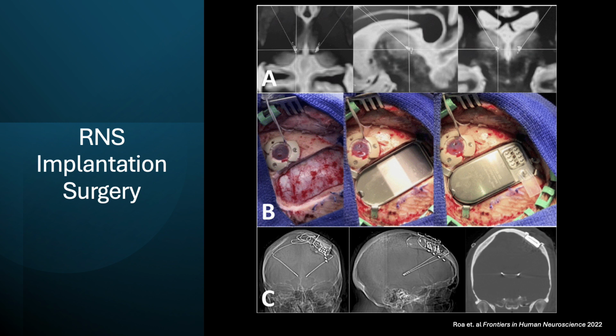During the actual surgery for RNS implantation, there are two different types of leads that can be implanted. There are depth leads that contain 4 electrode contacts and are placed within the brain itself using robotic navigation to place these leads exactly where the seizure onset zone was determined, and cortical strip leads that may also be placed during this procedure. The actual neurostimulator, along with its battery, is placed within the skull, as shown here, and the placement of the leads is then verified using imaging.